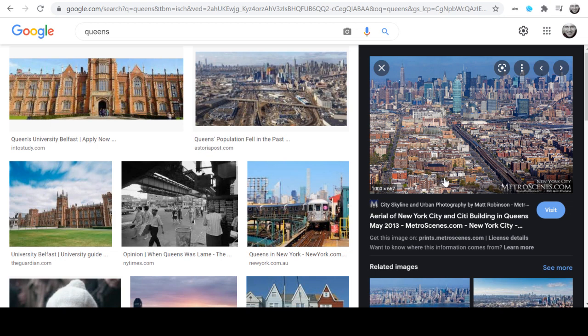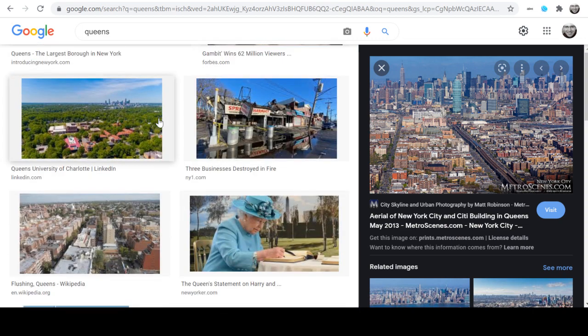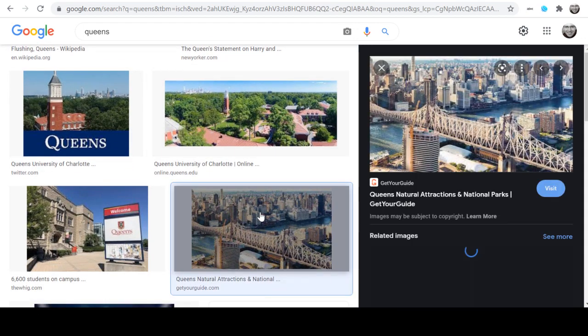This is Queens. Look how short the buildings are. All of those buildings need to be torn down and rebuilt, and they're all paying $50 a month in rent because they all have rent control. And you know what? There's empty buildings like the Leona Helmsley building.